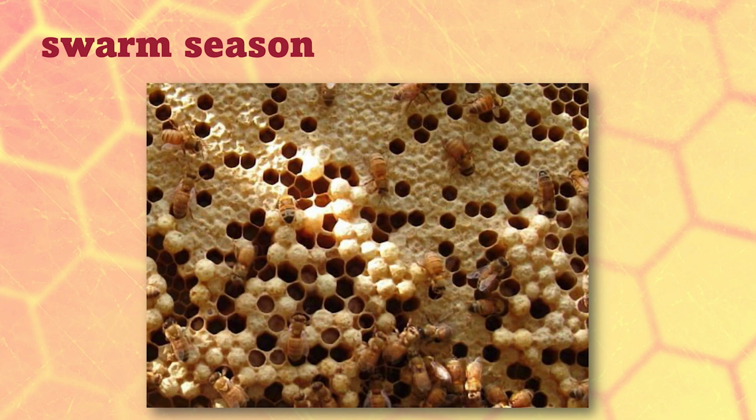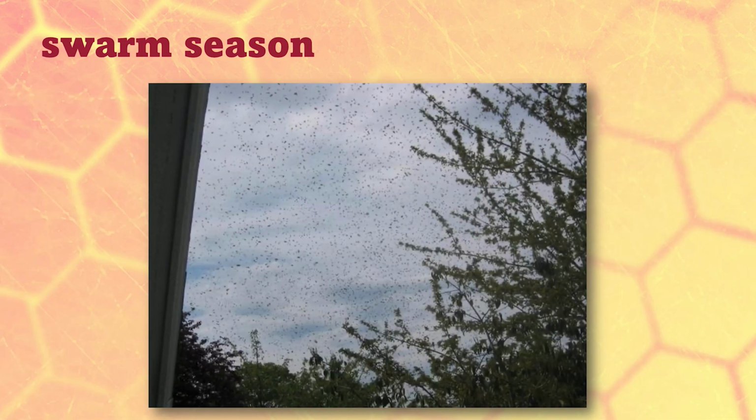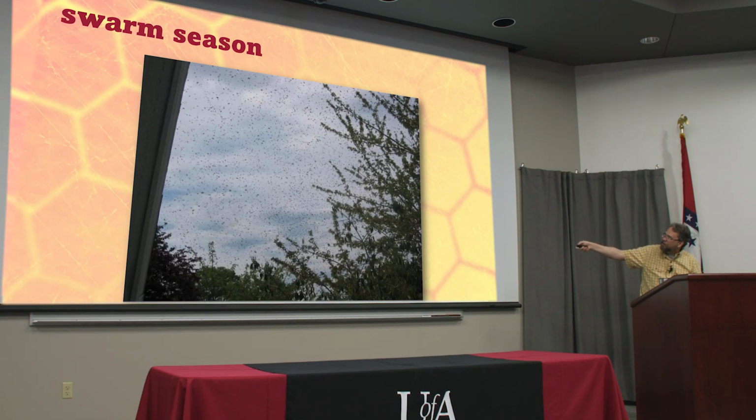So when you see drones, remember that you're going to start seeing swarm cells pretty soon. If you don't look for those, you might see this. But chances are you're going to miss it because this is only there for a few minutes. It comes out of the hive, and within an hour, they've already settled. Actually, it's right there. You can't see it too well in this picture, but if it was brighter, you could. So they're all going to settle down up there.